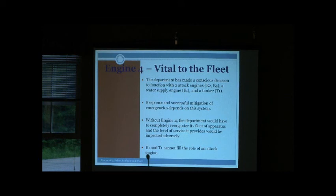The fact of the matter is that Engine 1 and Tanker 1 have very specific responsibilities. They can't function as attack engines. They have water, they have pumps, and they have hose, but they don't have hose of sufficient length, sufficient size to be able to function as an attack engine sitting in somebody's driveway when their house is on fire. It's just not practical. They don't carry the equipment that the attack engines carry. They're not outfitted to do the job of an attack engine. Very specific, special operations pieces of apparatus.